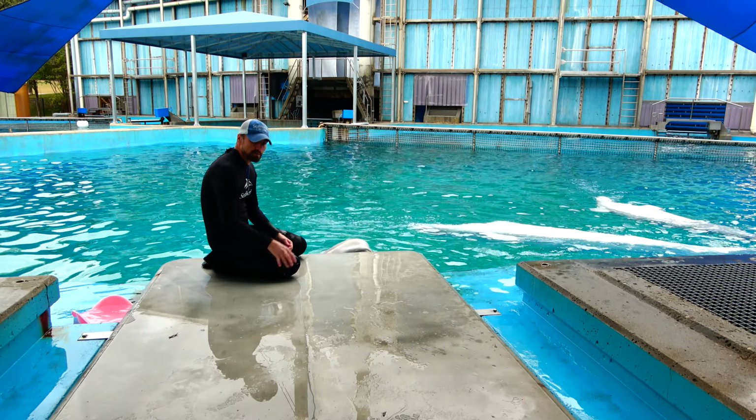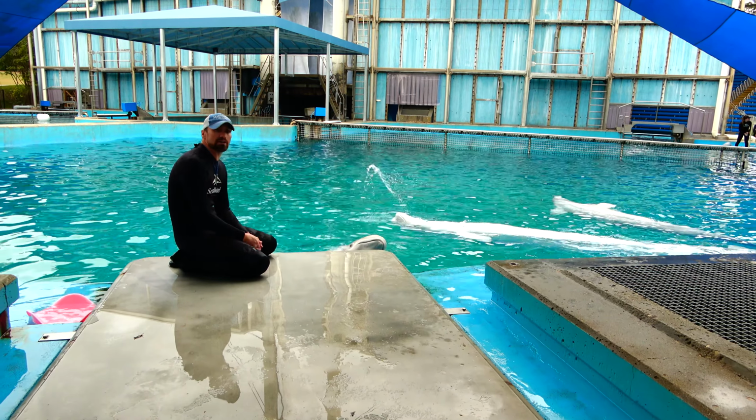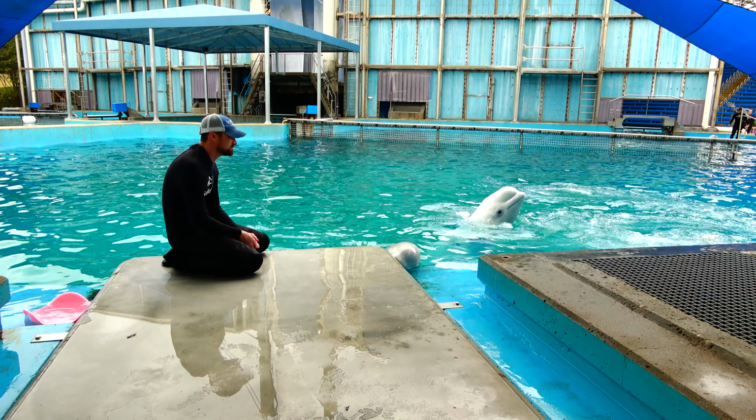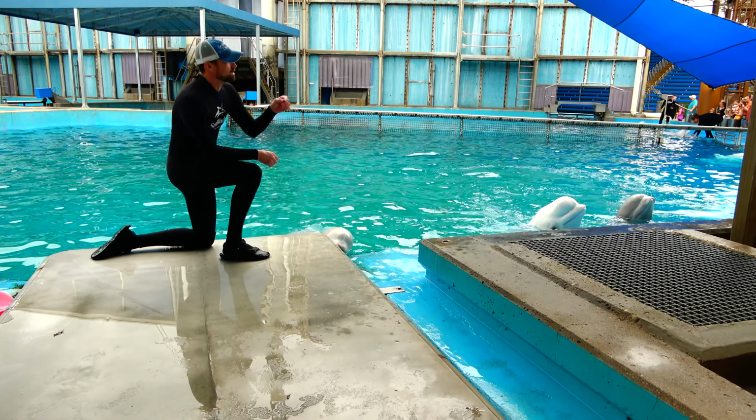This platform that I'm on right now is a scale, and this actually helps us to get a weekly weight on our animals. The most important thing is that our animals live healthy and enriched lives. Part of that is maintaining proper body weight. So I'm going to move out of the way.